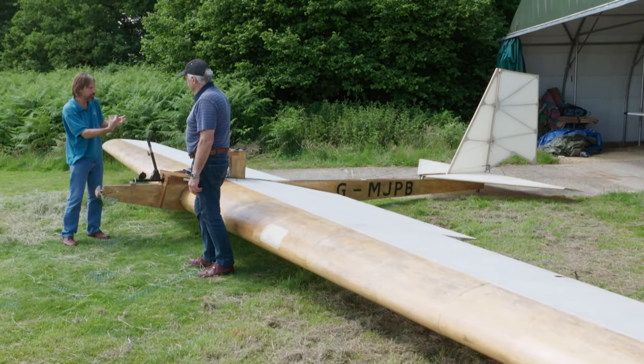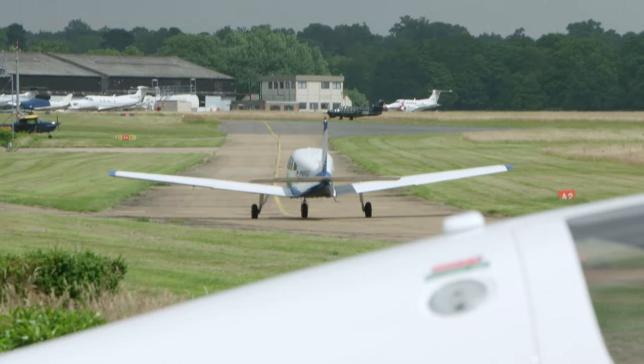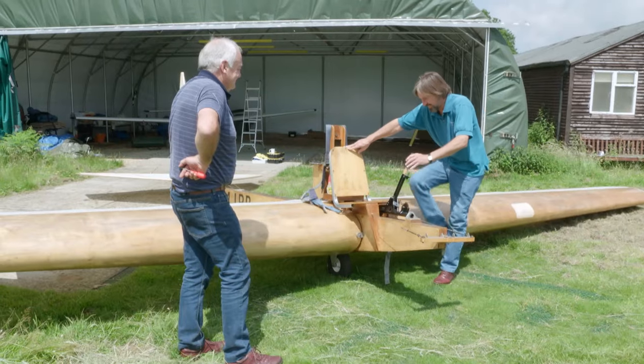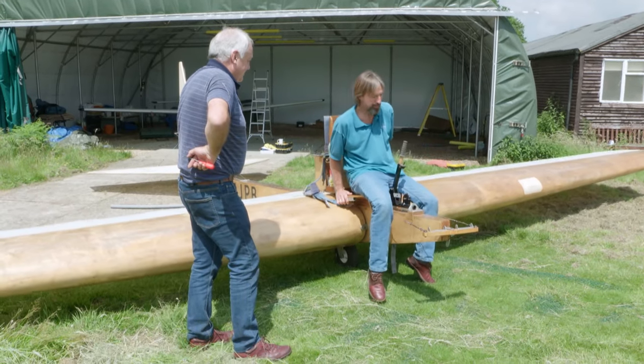Julian can't fly Ladybird today as the engine, which helps her to take off, needs overhauling. But he can enjoy this incredible moment. He wants to sit on it now. Of course I am. What was a bunch of wires and wood this morning is now a unique motorized glider.